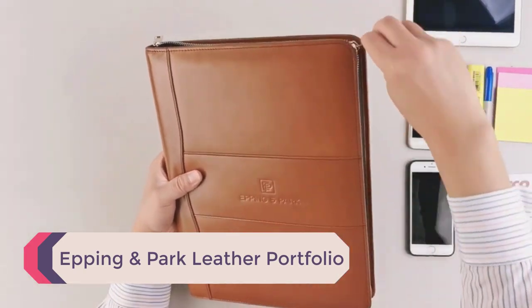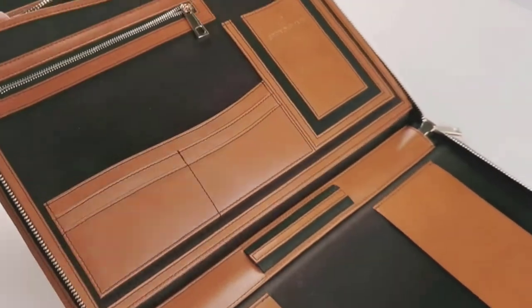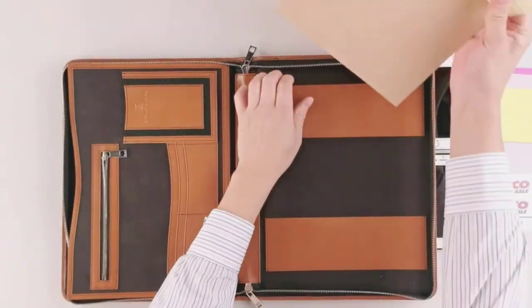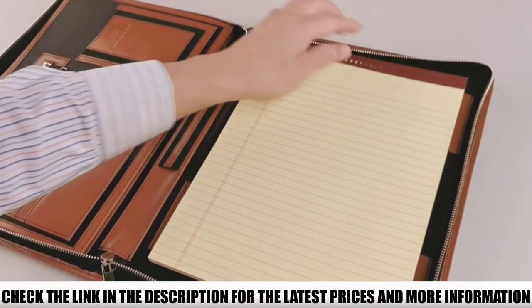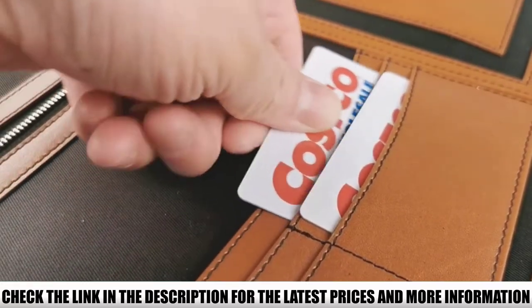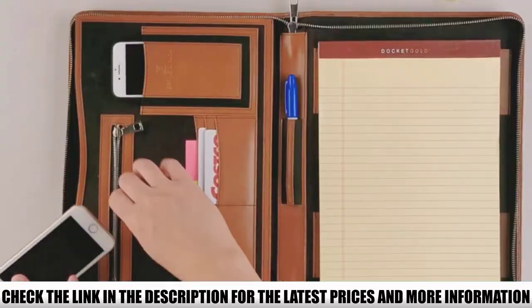A robust zippered closure hides the surprisingly functional interior. You have a pocket that fits a 13-inch laptop, a zippered pocket, card pockets, a pen holder, and a phone pocket. There is also space for a notepad. The pockets on this leather portfolio have a feature which is especially useful to extend your portfolio's lifespan: elastic pockets. Gone are the days of your leather pockets being stretched out from constant use.